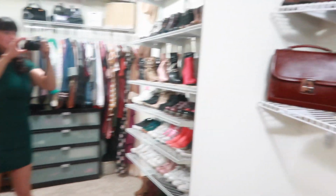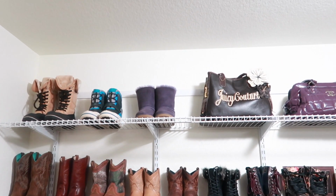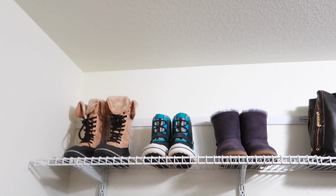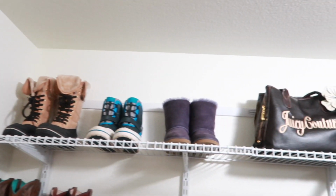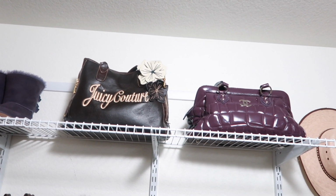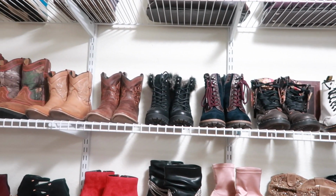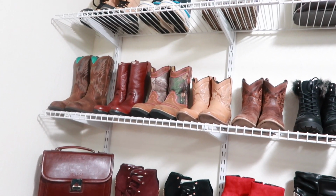Okay, so this wall right here has all of my boots at the very top, my snow boots. I didn't use those very often this year, so I just left them up high in there. And then these purses I don't normally wear. They're way too big. I don't like big purses. Right here I just have my booties, Dr. Martens and cowgirl boots.